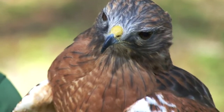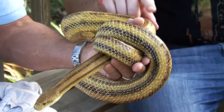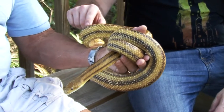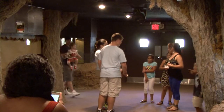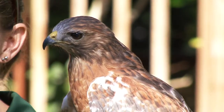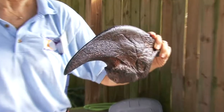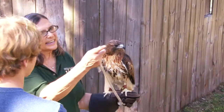So when you come out, especially on the weekends, you might encounter a docent out in the park with one of our education animals. That's just a way for us to be up close and personal and give you an experience with the animals, to touch an animal and get up close and personal with it. And they'll teach you all about that animal, and it's just one of the ways that we want to be able to get interactive with our guests.